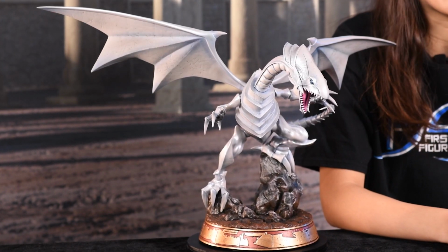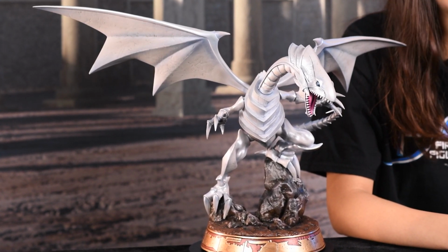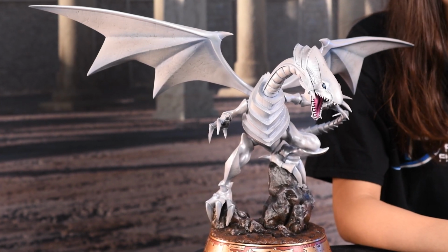Blue Eyes White Dragon is also our very first True Form Ultra PVC statue to release, or TF Ultra for short. These are PVC statues that are more complex in design and bigger in size for fans that want to take their collection to the next level. Now, without further ado, let's give these beasts a spin, shall we?